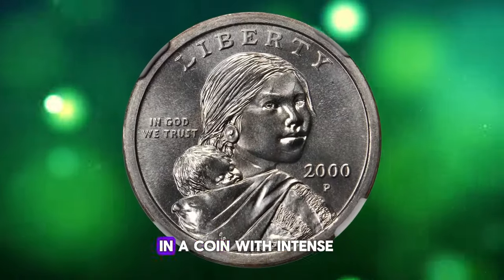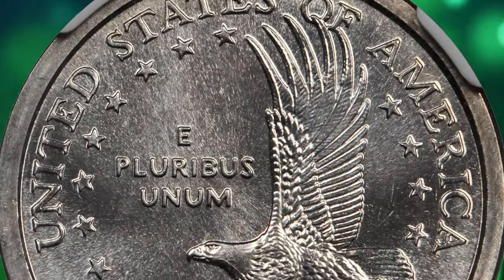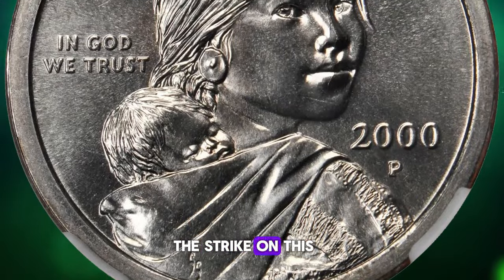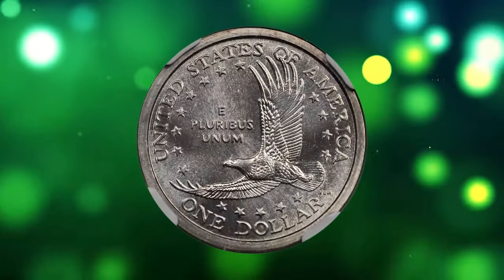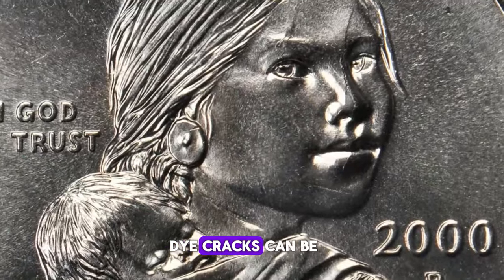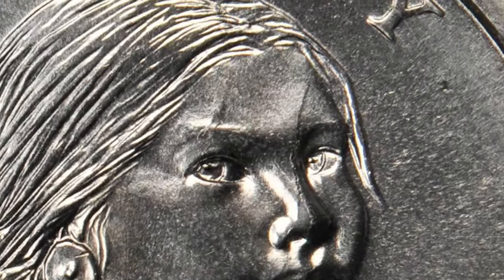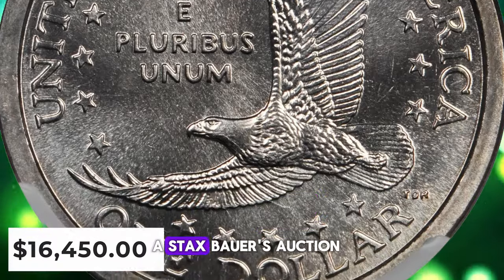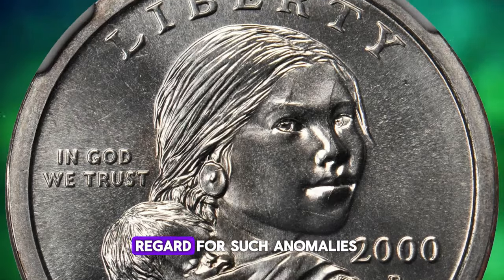This error has resulted in a coin with intense cartwheel luster and near-perfect gem surfaces, marking it as a significant off-metal, wrong planchet rarity. The strike on this coin is sharp and crisp, displaying even the minutest details vividly. Upon closer examination, with low magnification, two light vertical die cracks can be observed on Sacagawea's portrait, both starting at her forehead. This remarkable error coin fetched $16,450 at a Stack's Bowers auction, reflecting its unique status and the collector's high regard for such anomalies.